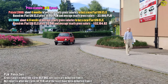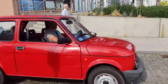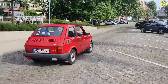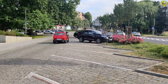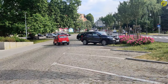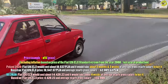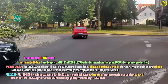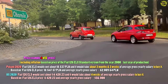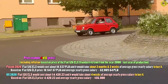The production of the Fiat 126 ended in the year 2000. But if it was still in production in 2020, and if inflation was taken into consideration, then in Poland in 2020, it would take about 3 months and 3 weeks of average gross yearly salary to buy it. But in the US in 2020, it would take only about 4 weeks of average yearly gross salary to buy it.